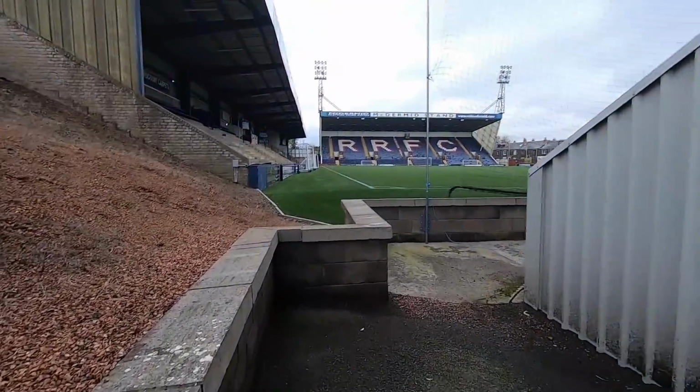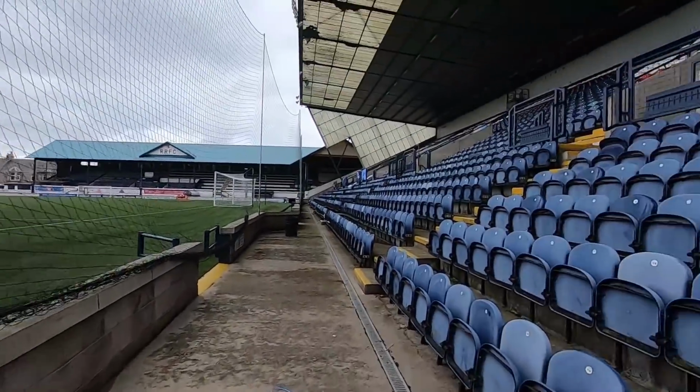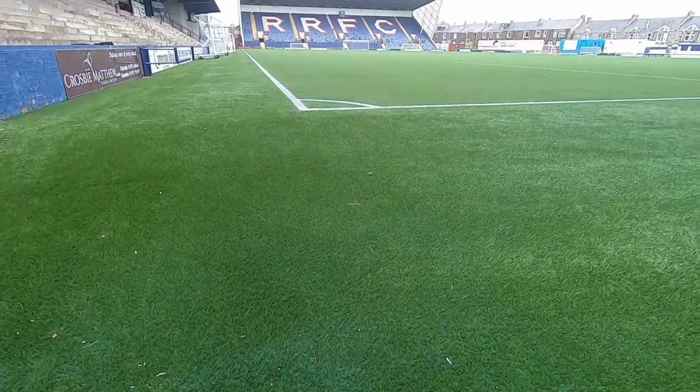Based in Kirkcaldy, this is the town in Scotland that I have the most trouble pronouncing. Yes, we are in. We're in again. We're in, look at this. Inside the home of Raith Rovers. Getting a few pics. Is this a 3G pitch? Kind of looks like it, doesn't it?